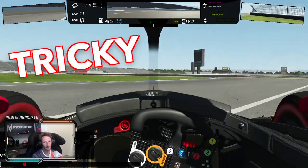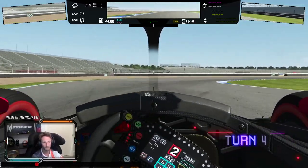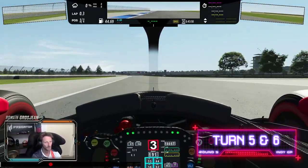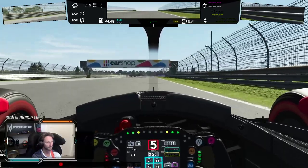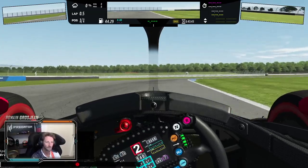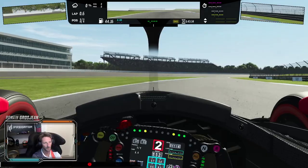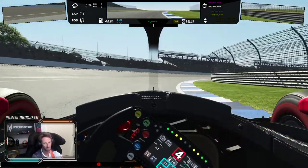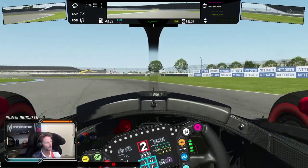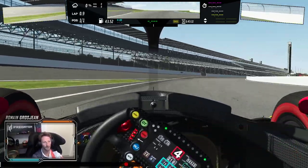Quite a tricky pit exit here. We have a pit exit commitment line that we need to hit. Here's where the qualifying lap time starts and finish into that corner. There we go, good exit going onto the main straight.